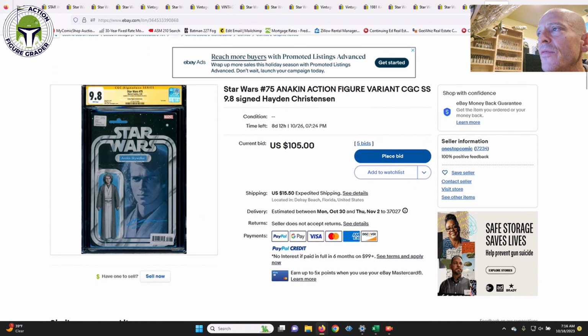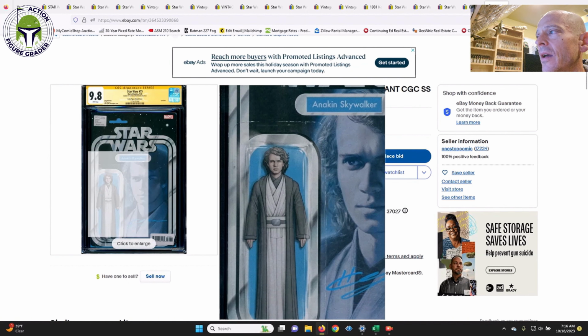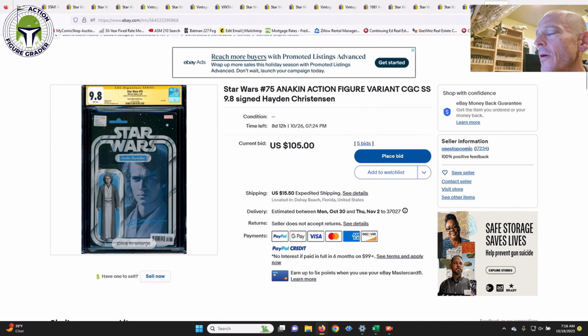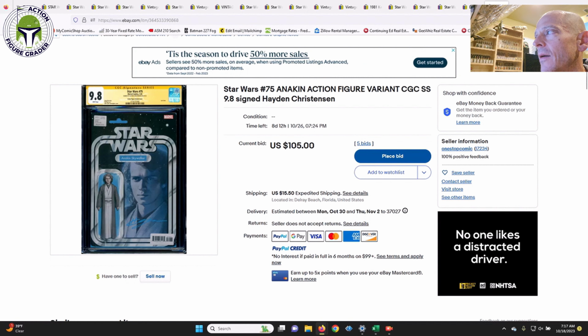And then finally, we've got Star Wars #75, the John Tyler Christopher action figure variant. And this has got Anakin Skywalker with a young Anakin Force Ghost, signed by Hayden Christensen. So pretty awesome book there. This is probably the best book in terms of desirability, but I'm not a huge fan of that cover, but it's at $105.